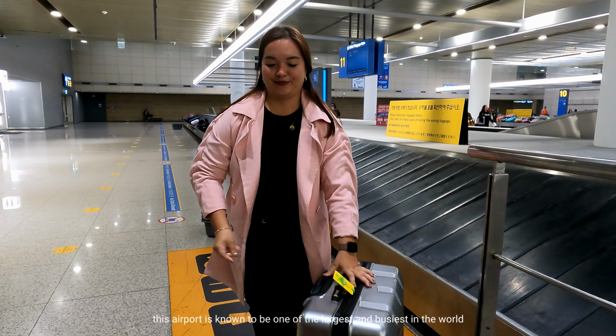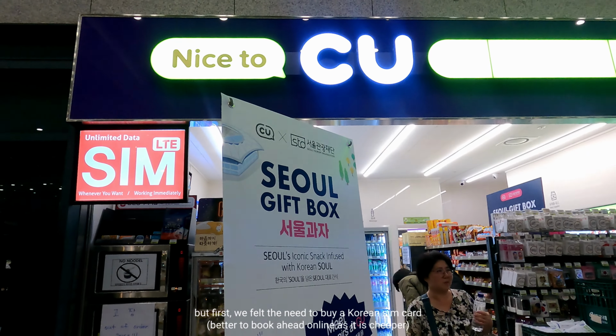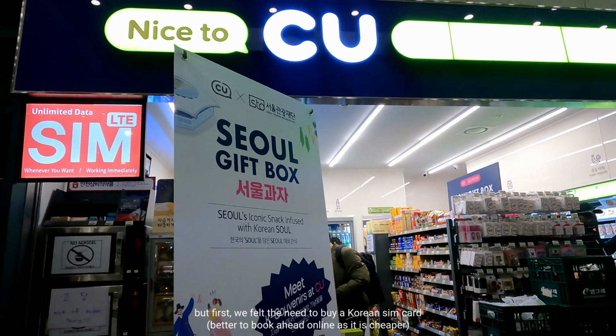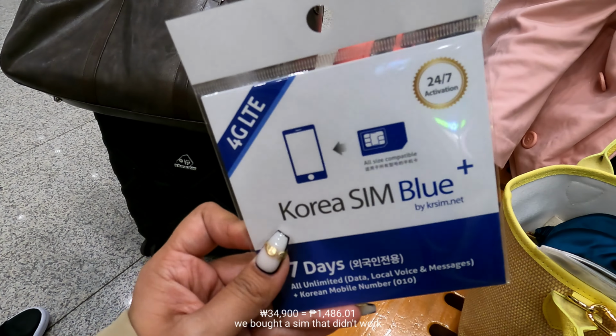Wow, very strong. And we're now gonna head to our first hotel for the night near Incheon. Let's go. Okay guys, we are buying a SIM card here in Nice to See You convenience store. Okay, so we bought this one SIM for 34,900 won.